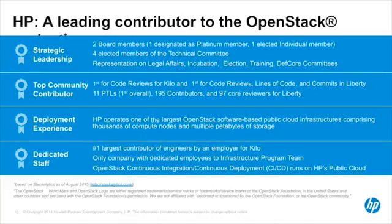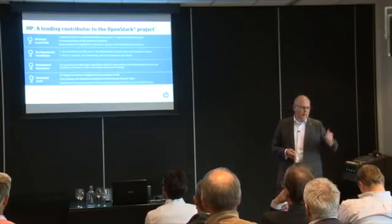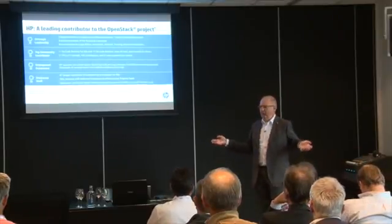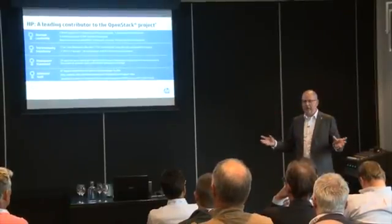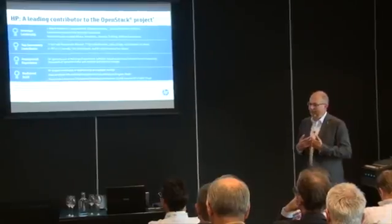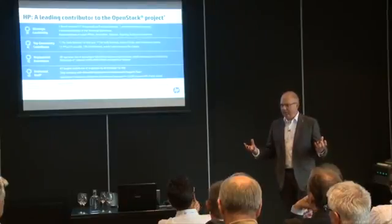So what's HP's point of view? What are we doing and why are we doing it? For obvious reasons, we believe that if everything would disappear into the Google, the Amazon, and the Azure cloud, that would not be the best thing for HP to happen. Where would we ever sell stuff? So we have a genuine interest to create an open cloud market. And yes, there is self-interest, but that self-interest will only be honored if there is an open market.